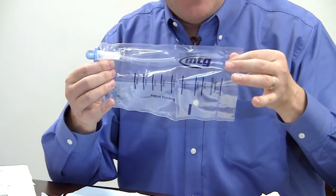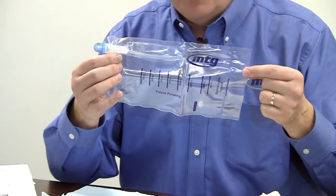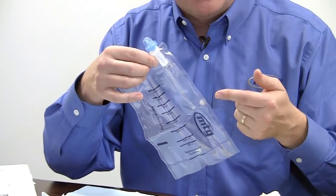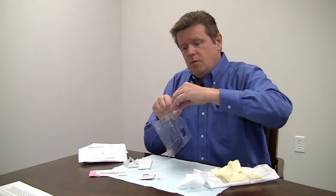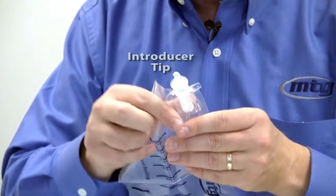The bag does a couple things. It protects the sterility of the catheter, and it's also going to catch the fluid once the urine starts to flow. Okay? The catheter is pre-lubricated, so that step's been eliminated. Once I take the cap off, I expose the introducer tip, and I'll talk about this in just a second.